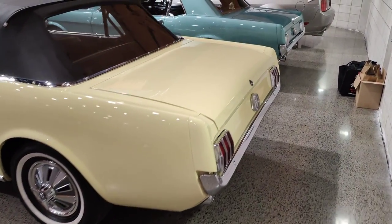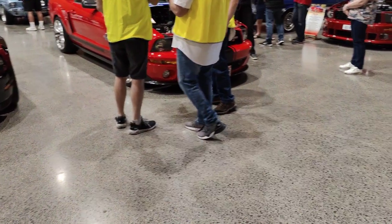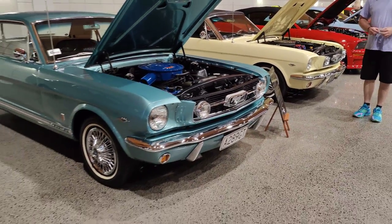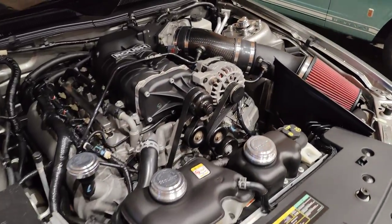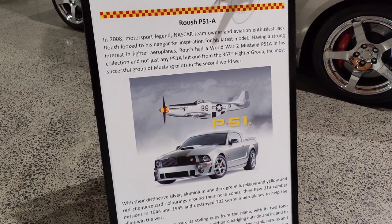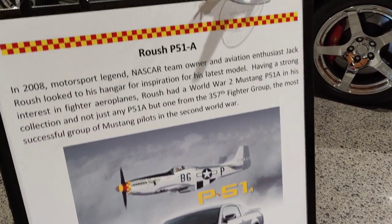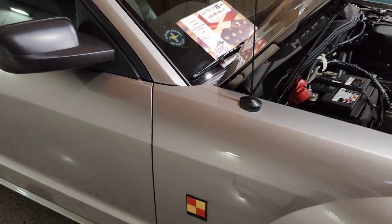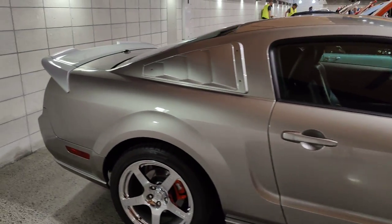Got more new schools here. A couple of notchbacks. I mean, a convertible and a notchback. And a P-51A Roush, dedicated to the aeronautics of the era. You know better than me. World War II Mustang P-51A, 357th Fighter Group. Lots of cool historical references here. A miniature for reference. And the checkered flag reprising the propeller in front of the P-51. Very nice.